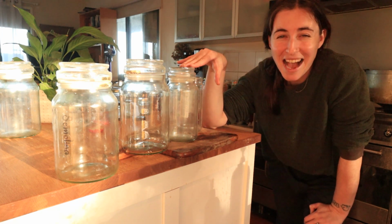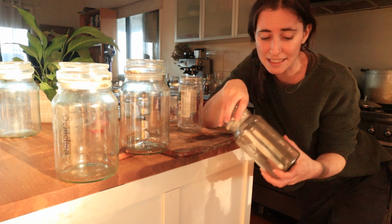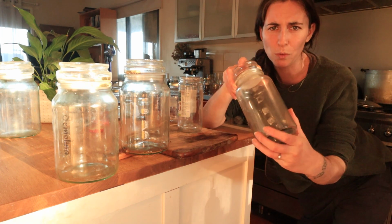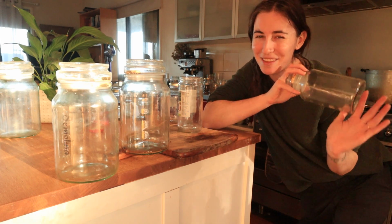The last value pack thing that I'm going to share with you guys is how to actually get these jars really easily cleaned up, because you don't really want these sticky spots or labels left over when you want to display them in a nice way.